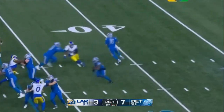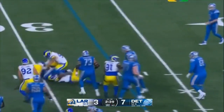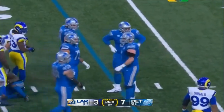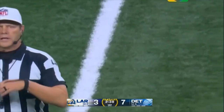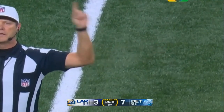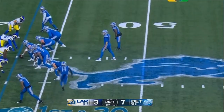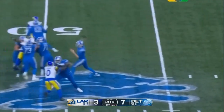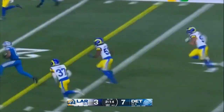LaPorta in motion, leading the way for the 12th pick of the draft. Cuts it back for 3. There is a flag, though, here on the play. Holding. Offense, number 77. It's a 10-yard penalty. Replay first down. It would have taken a lot, Philly and Dallas losing, for them to jump to the 2 seed. They are the 3. Goff strokes it.